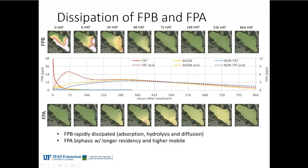Dissipation can be in multiple forms. Adsorption, where it actually adheres and is absorbed into the plant to be active. And we also have hydrolysis, where it converts to the acid. We've also seen that, where we have a lag in spike of the acid relative to the decay of the parent material. And then we also have diffusion, where the herbicide is moving outside of the treatment area into other areas.